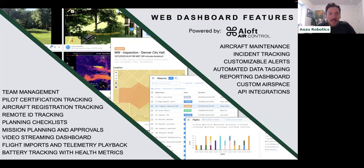So, Aloft is providing a lot of features and a lot of really important stuff that can make your enterprise work more efficiently, and you could be more compliant. But also, don't lose sight of the fact that it's about data security.